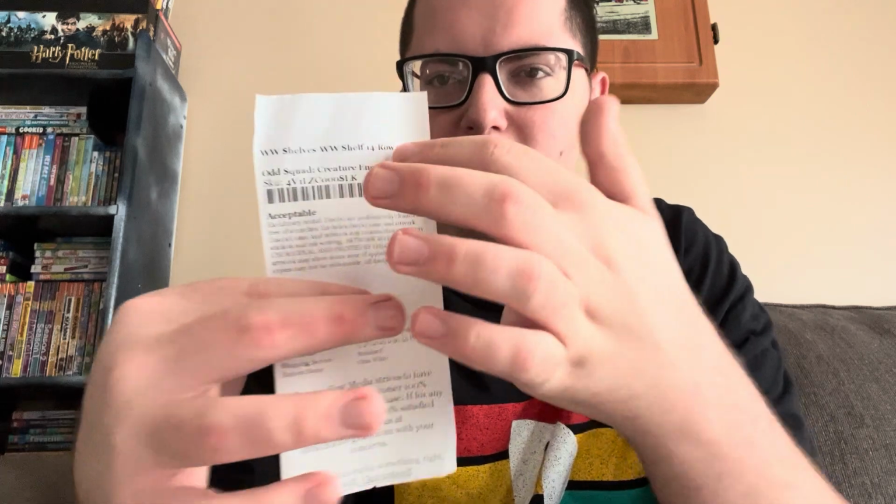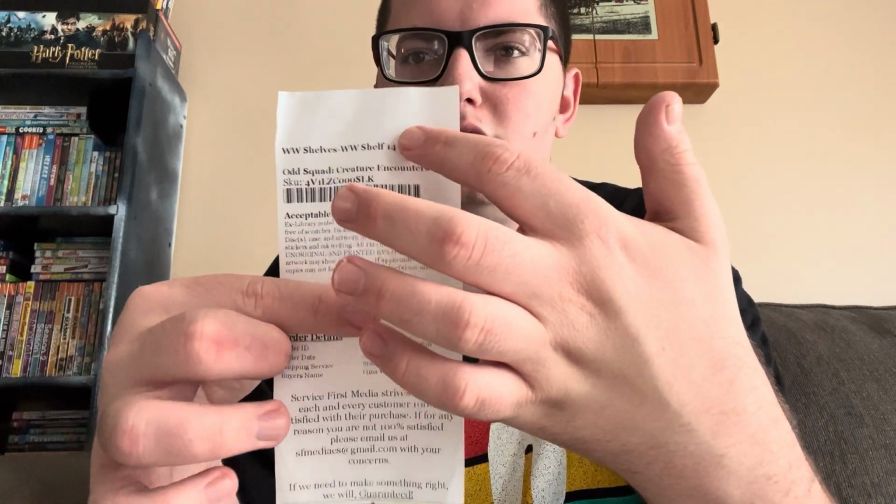Oh, I forgot to say on the receipt, let me just cover up the address again. There we go. On the receipt, it actually mentions what specific shelf and row it was on in the Santa Clara County Library that it came from, because you can see at the top here it says shelf 14, row 9, which is pretty cool. And then there's a little sticker at the bottom there. Anyway.